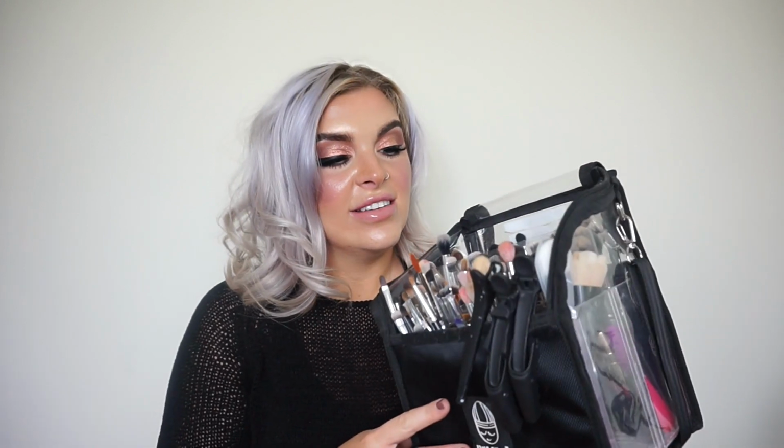Side note, I've got my Kitco brush buddy. This is the big brush buddy, and this has got all my brushes in for clients. I try and keep it separate, but obviously because I'm not doing clients at the moment, everything's everywhere, and I'm just kind of using everything. I'm trying to get organised with it as well.